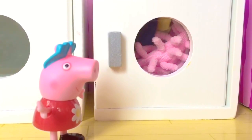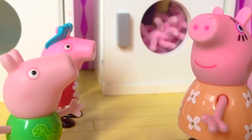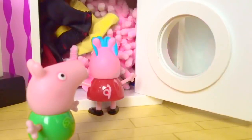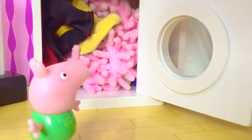She hears the beep. The laundry's ready, Mommy. All right. We need to take all of the laundry out of the washing machine and put it in the dryer. Peppa stuffs it in and closes the door.